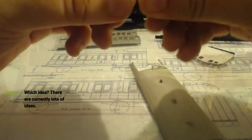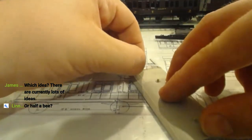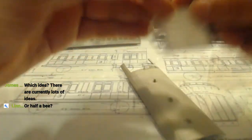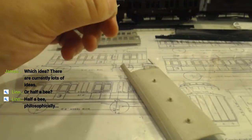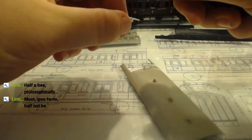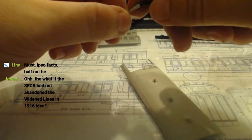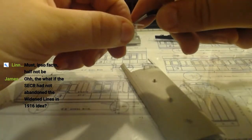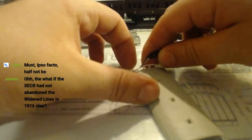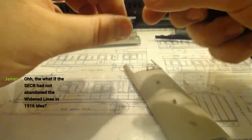Which ideas? There are currently lots of ideas. Your what if the South Eastern and Chatham didn't stop serving it in 1916? Half a B, philosophically, must ipso facto half not be. Is this not abandoned the widened lines in 1916? Yeah, that one. That's the one. I thought that was a very interesting sounding idea.